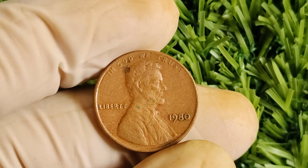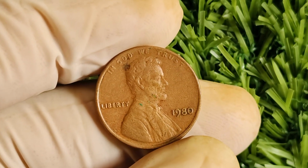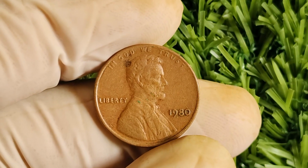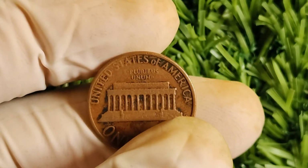Now, why does this matter? Well, most of us toss our coins into jars or drop them in drive-through trays without thinking twice, but someone out there looked closely at this coin, realized something was off, got it authenticated, and became a millionaire. So let's break down how you can spot one of these bad boys yourself.